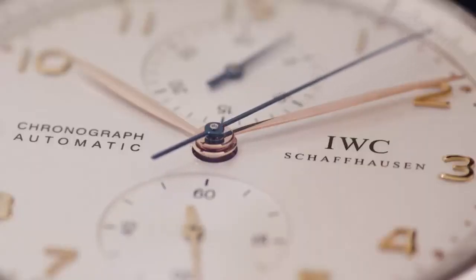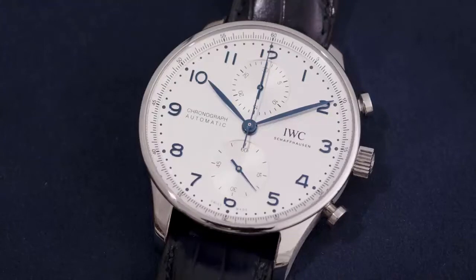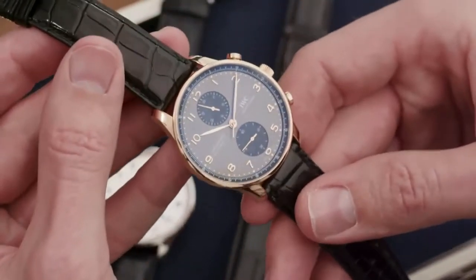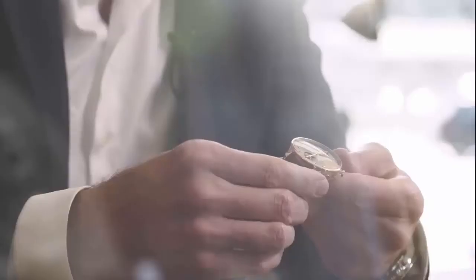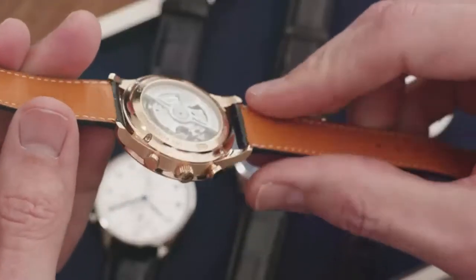IWC, a legendary watchmaker with a great history. This watch is marvelous and very easy to adjust. Incredibly affordable, and just love this brand. The watch itself is fantastic, gorgeous dial.